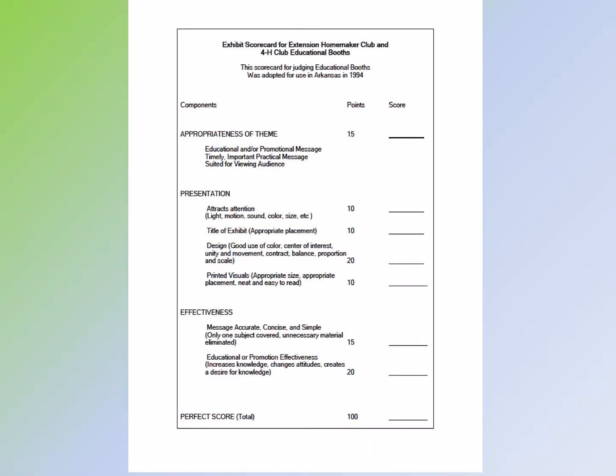Let's take a look at our scorecard that you'll be judged on as we review. Choose a great bait with your theme or message with a timely and important issue. Use your presentation of your bait to attract attention with the title, good design, and printed visuals. Now reel them in, keeping your message accurate and concise and simple for an effective educational booth.